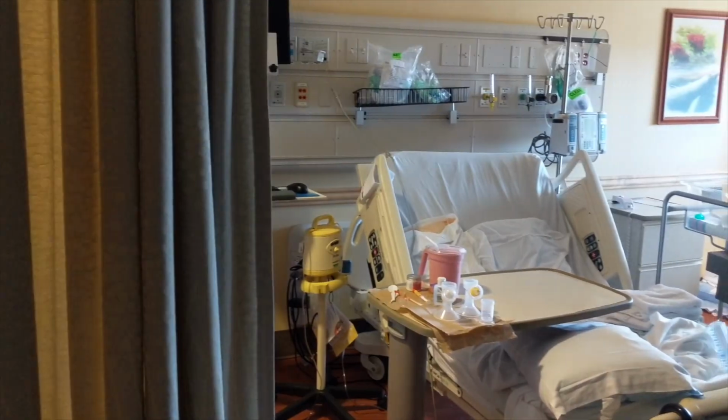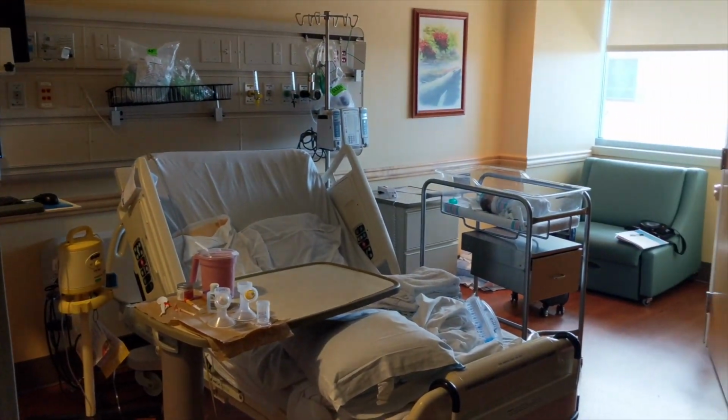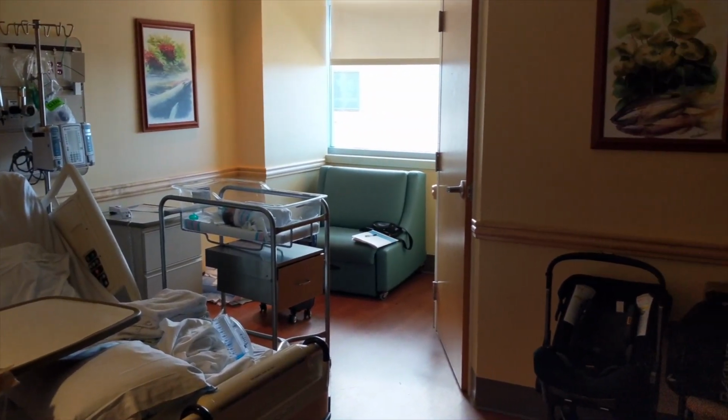So when they made the shift changes, it wasn't like it was a big change. The person was still great and professional. So after delivery, we were taken to the recovery room, which is where the mom and the baby get to bond and spend time together. And of course, as the dad, I brought all the stuff into that room.